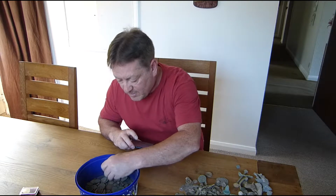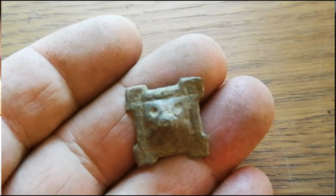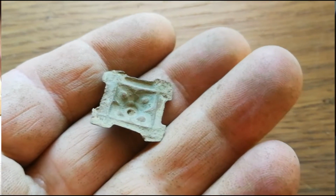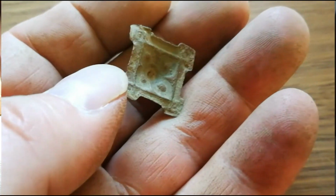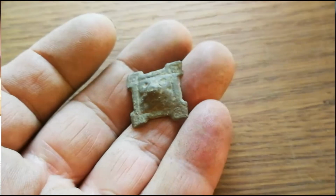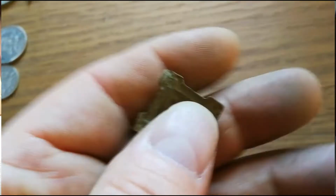What else have I got? Oh, there's a nice little, funny little mount or decoration. It looks quite old. I think it was pressed though, so probably late, probably in the 1800s I would have thought. You never know. Anybody knows what that is, drop me a comment and let me know.